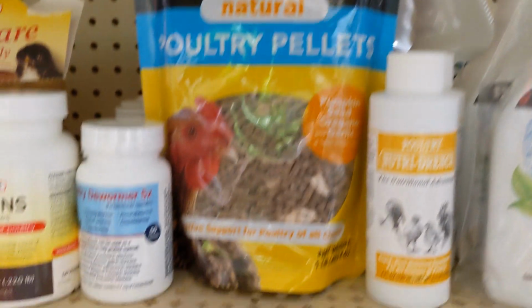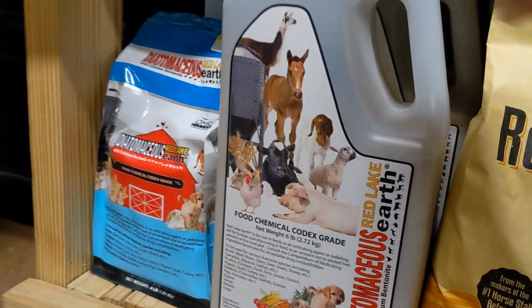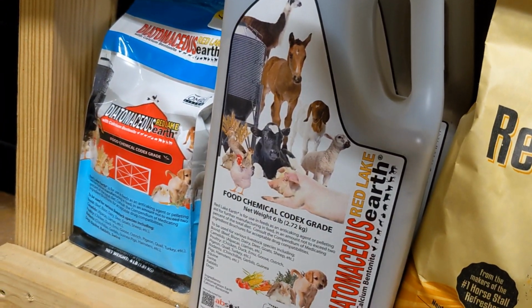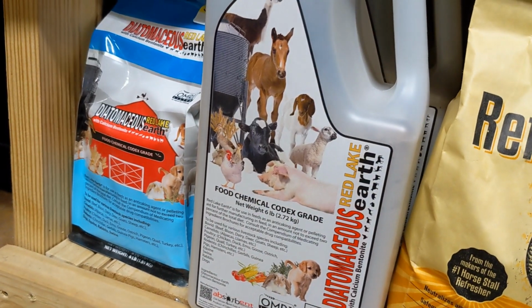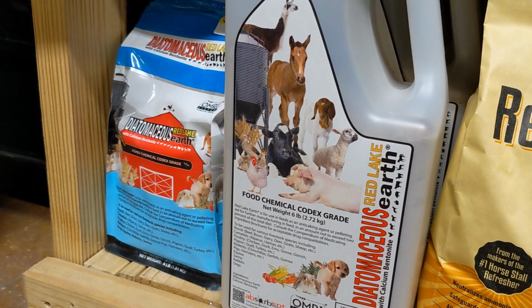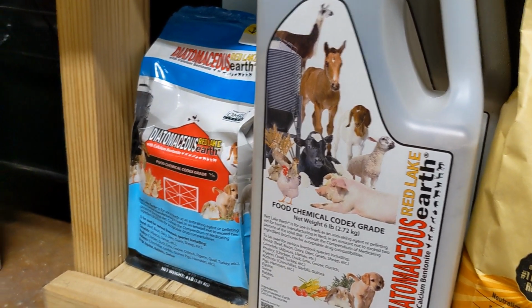We have some natural ones. We have some conventional ones. And then you could also use diatomaceous earth. This stuff is 100% natural, and you can mix it in their bedding to keep mites away. They can take a dust bath in it so that mites don't live on their feathers, and you can mix it in their feed. And it acts as a natural dewormer, so there's no withdrawal period with the eggs, so it's really nice.